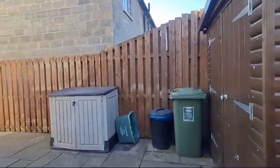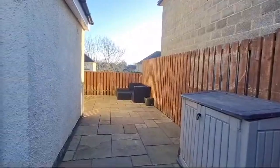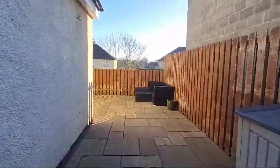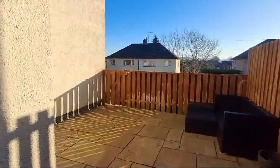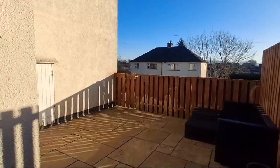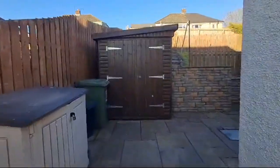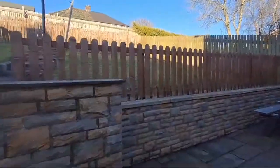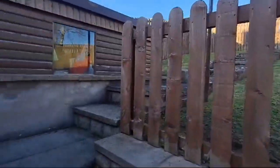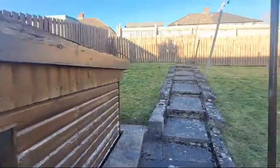And then this part here is unexpected. So it's quite a large area. So at the moment, you've got a seating area, but you could also extend out here quite easily to make the property larger. And then I'll take you to the top of the garden, so we can get one more look at those views of the Lake District, more specifically Ullswater, before we leave.